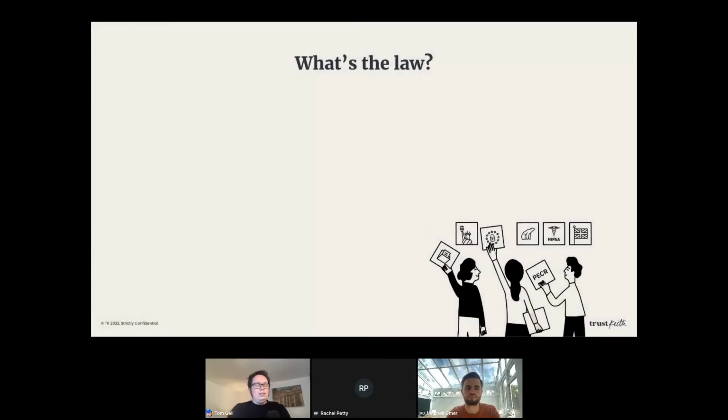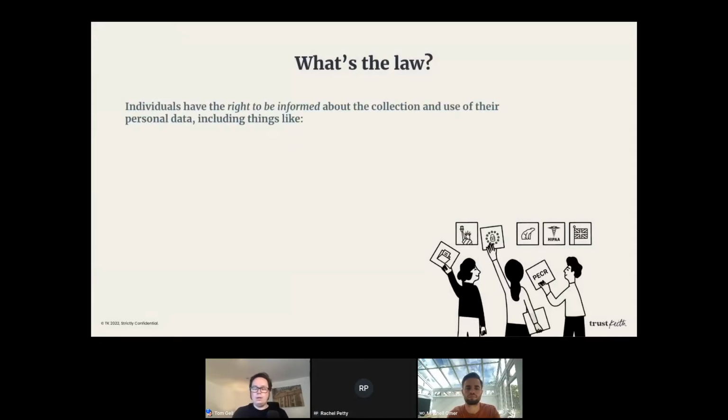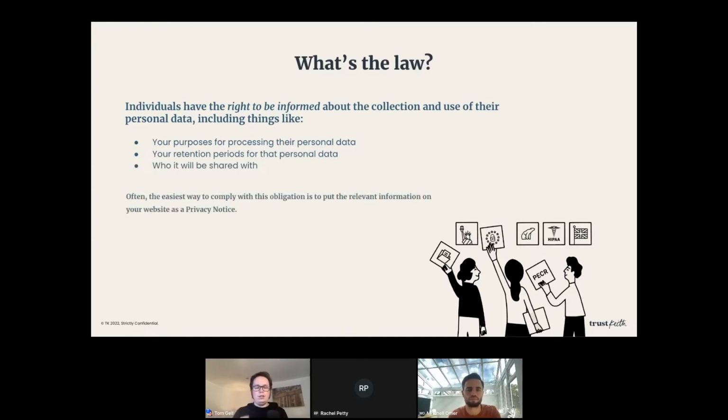The law on privacy notices is not quite as clear cut as it may seem. Individuals under the GDPR and the Data Protection Act as well have the right to be informed about the collection and use of their personal data. That includes letting them know about things like why you're processing their personal data, what your purpose for this is, how long you're keeping that data for, and who you're sharing it with. That kind of information. Often the easiest way to comply with this obligation is to put the relevant information on your website as a privacy notice.